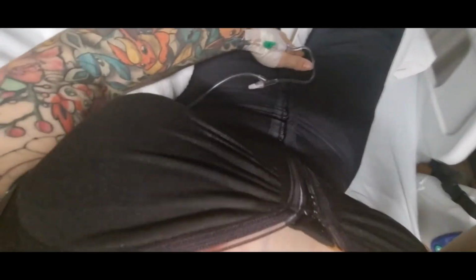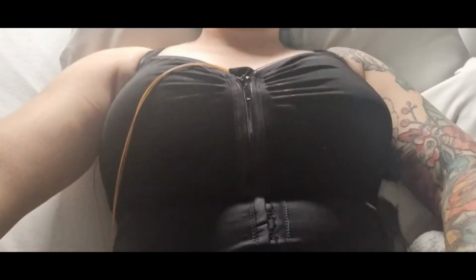I don't know if I can get my boobs in here. Hold up. Boobs. Oh, wow. I actually have maybe shapely boobs.